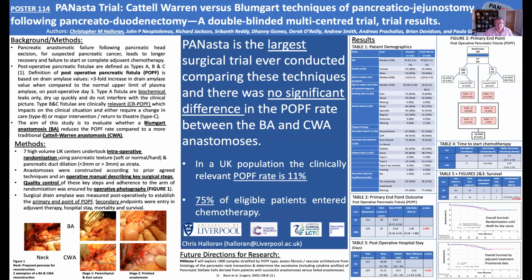The most important factor in patients undergoing resection of pancreatic cancer is entry into adjuvant chemotherapy. And it was interesting to see that the Blumgart arm entered chemotherapy around 2.5 months following surgery versus 2.9 months with the Cattell Warren arm. Again, not significant. Overall survival seems to suggest that those undergoing a Cattell Warren anastomosis had a slight advantage, but again, that was not significant, as we can see by these graphs.